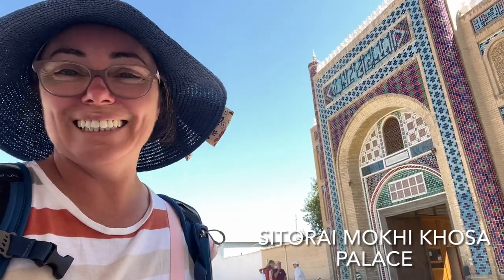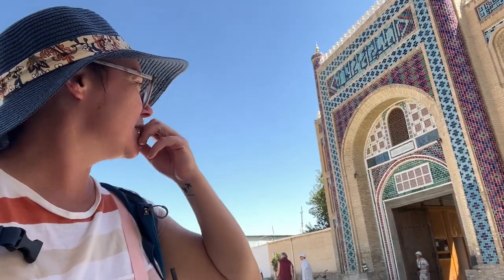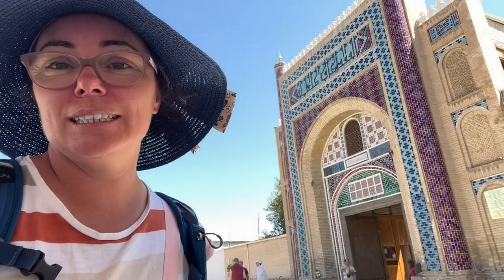Sitorai-Mokhi-Khosa Palace. That is also a museum, I think, for folk decorative arts. So I'm really already loving the facade because it's got purple in it instead of just the blue and green. I'm excited to get in there and have a look. Looks really cool.